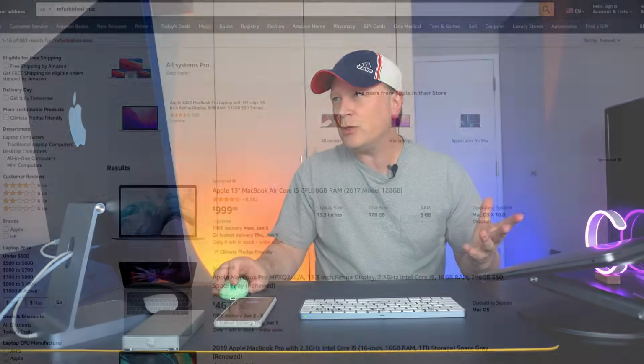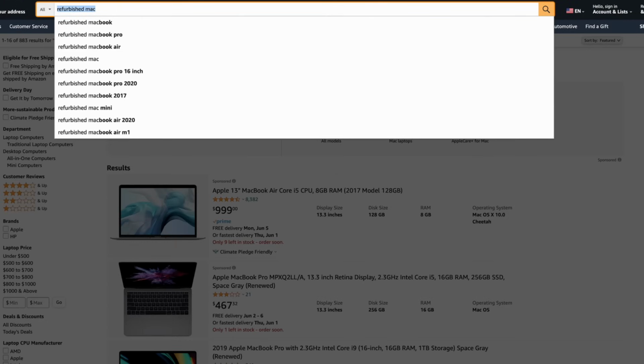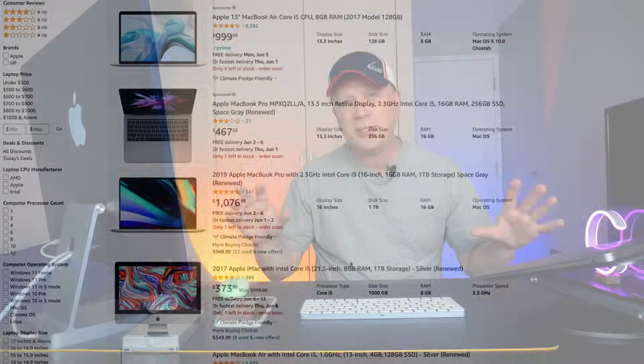All right, so number 4 is going to be another obvious one, but there's some caveats. Take a look over here. It's going to be Amazon. So Amazon, if you just type in refurbished Mac, see up here, and you go ahead and do a search, you're going to get tons of listings in here, all different types of used Macs, all different ages, everything. You can buy anything you want on Amazon, right? But keep in mind that it's not always Amazon selling it. So if you look in here, you got to look at the ratings.